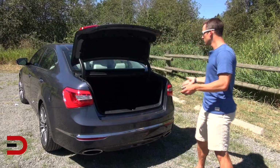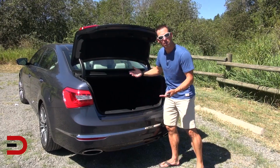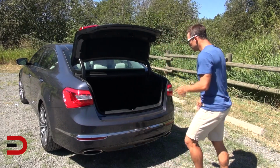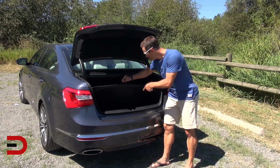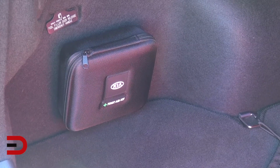Now, first thing you'll notice is, yeah, there's a wide entryway here, but the mouth is not too wide. It could be a little bit wider in my opinion, but we'll find out for sure with my 30-gallon storage bin to see if we can slide that in there. By the way, we can. Just below the floorboard, we have your spare tire and jack kit. This is an undersized tire, more like a donut, but you do have one just in case. Also a first aid kit here on the left-hand side.